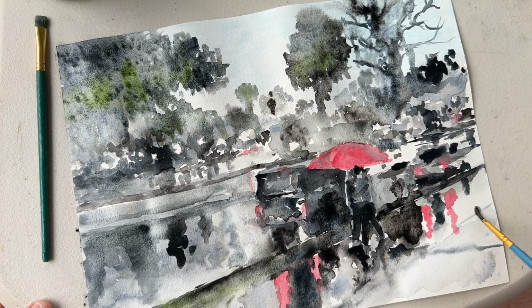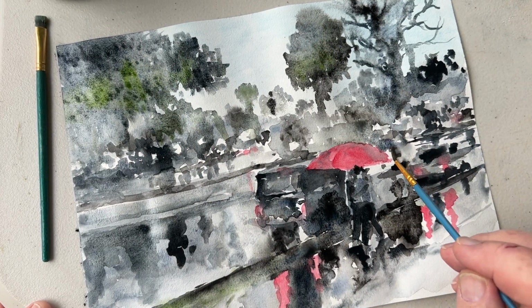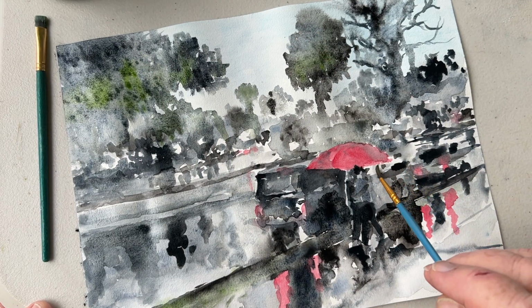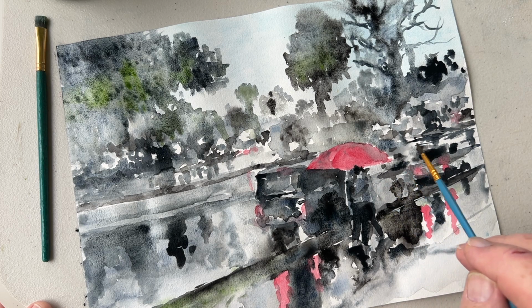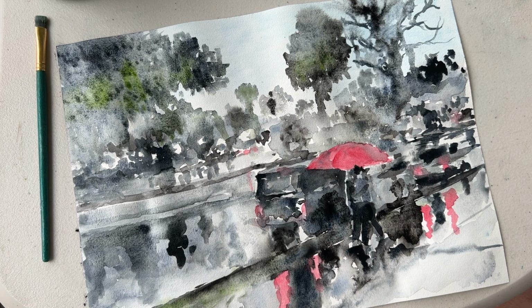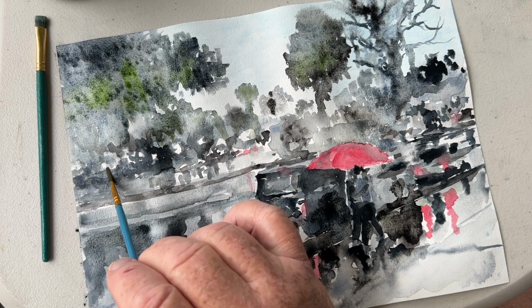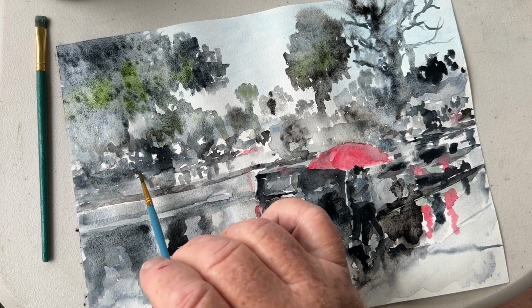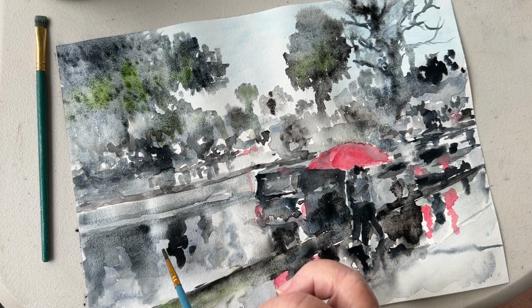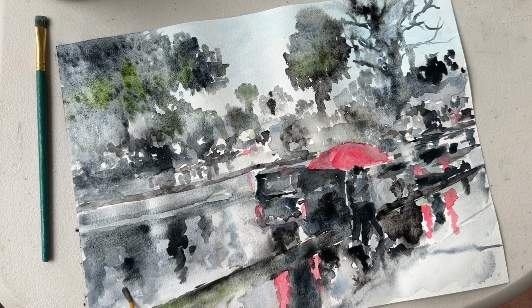All right, I'm going to keep spreading dirty water because I want it to be very gray. I want the whites to stand out a lot. I do think I may have messed up that car there, so I might have to fix that with gouache. But a lot of these areas here, all these lights that I left can be made smaller now. I made them kind of big. You can always make them smaller. You can't make them bigger unless you use gouache. Just so you know.